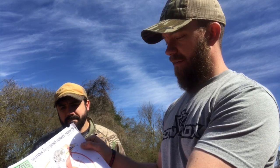And this was the Longbeard out of yours, 3-inch shell, number 5 shot. Not quite as good, but still a dead bird. That one you may be a little high and right on that one. Right. Not on purpose, but yeah, it happens. Same shell, Winchester Longbeard, number 5, 3-inch. I pulled mine a little left, but it got the job done.